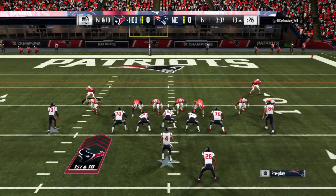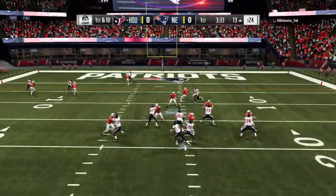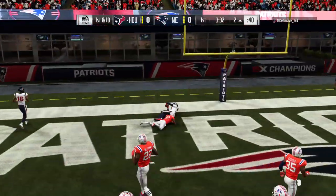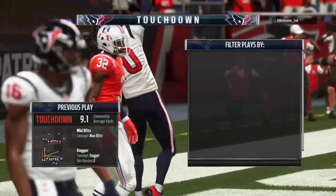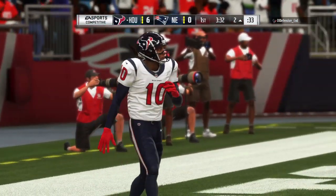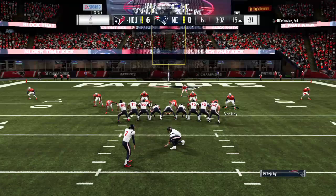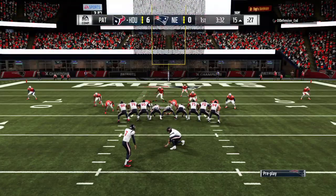Black 22. From the red zone now, Watson. That is caught. Hopkins for the Texans touchdown. DeAndre Hopkins from 13 yards out. And the Texans take it all the way down the field and score on the opening drive.